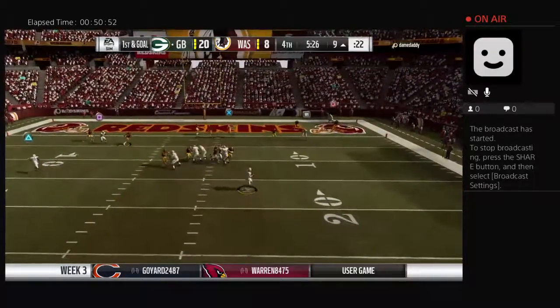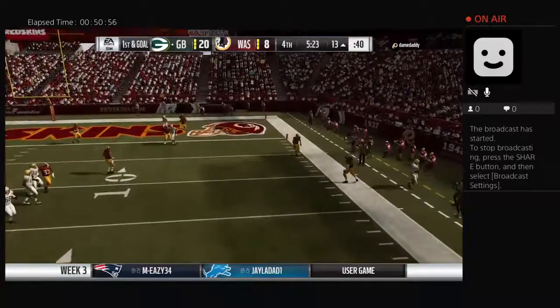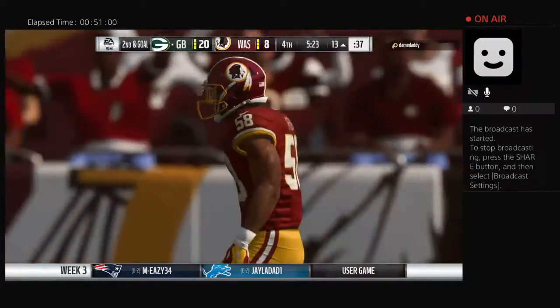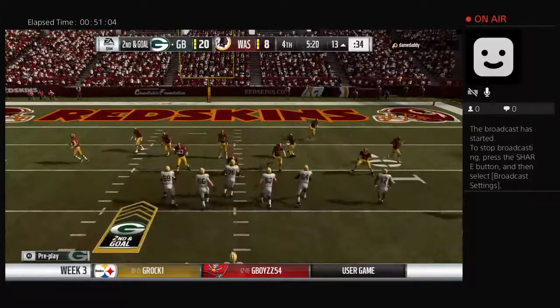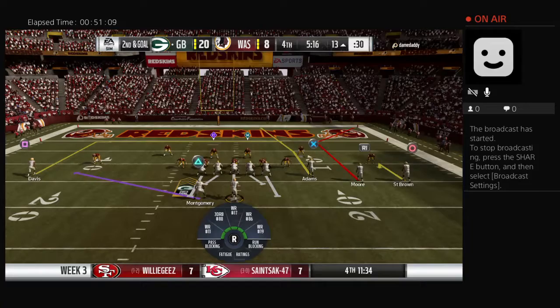Working from the gun, Rodgers escaping the pressure right. And he will not throw it away. He goes out of bounds, well shy of the line of scrimmage, so that's a sack. It's a loss of 4 there, bringing up 2nd down. So 1st down went in the wrong direction. They're at the 13-yard line. Here's 2nd and goal.